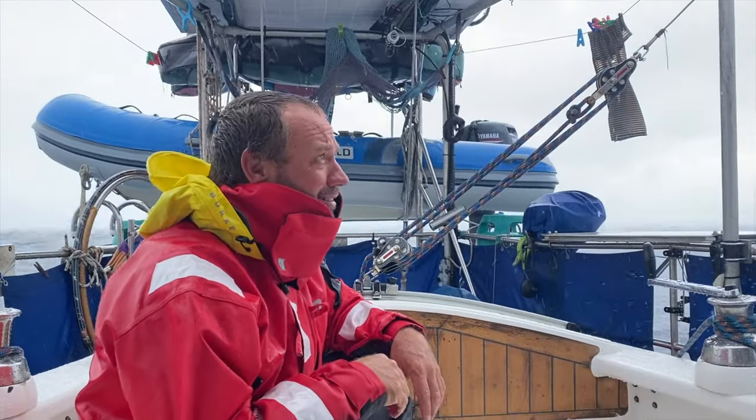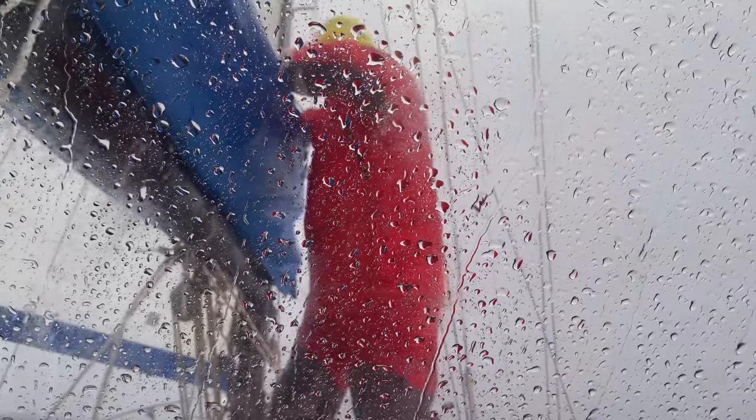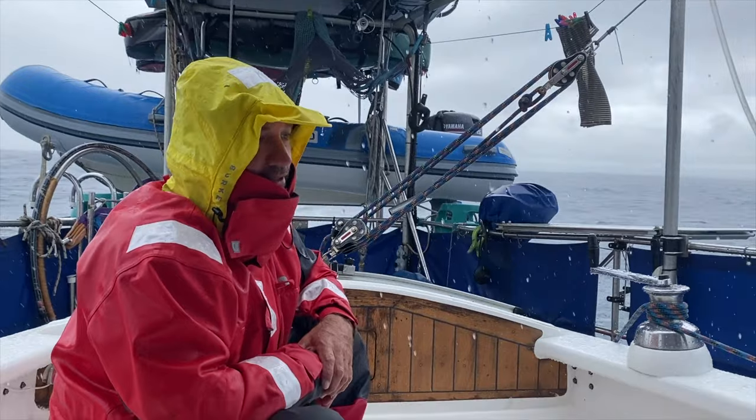Oh, it's a bit of a... I was actually just looking at the sail. Catching rainwater, sailing along, not using any diesel.